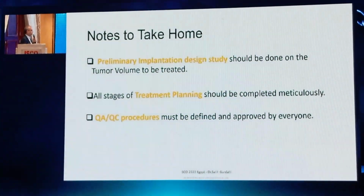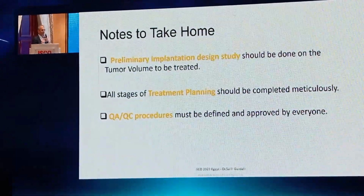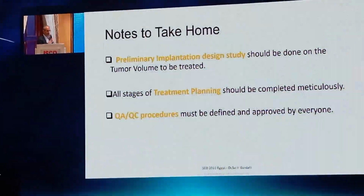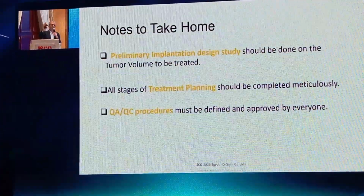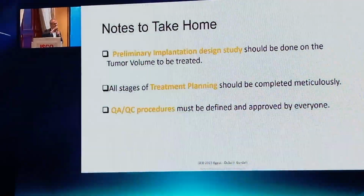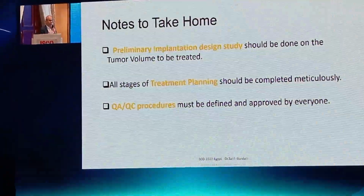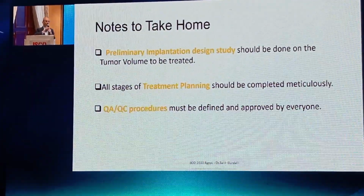And QA/QC procedures must be defined and approved by everyone. Everybody who contributes, not just the physicist. Radiation oncologists should have involvement. My physicist, she's good, he's good, let him do it. No, you have to check what they're doing. Leaving all the responsibility to the physics team is not good management.